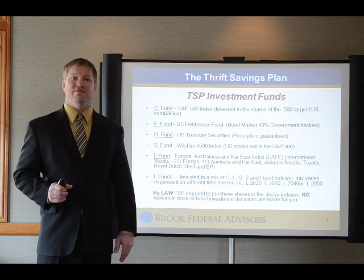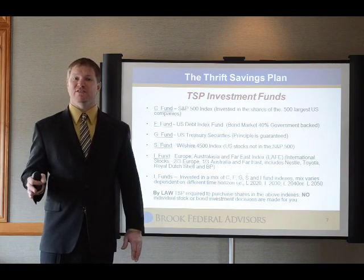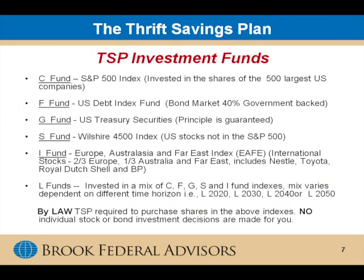We're now going to talk about the various investment funds available within TSP. There are only 5, and then the L funds that are a combination of the other 5. The C fund is an S&P 500 index, essentially representing large American companies. The F fund is a debt index fund, essentially the entire bond market. The G fund is the government fund. It's also the only guaranteed fund based on U.S. government treasury securities. The S fund is based on a small cap index, so it's small American companies, and the I fund is the international fund based on larger international companies.